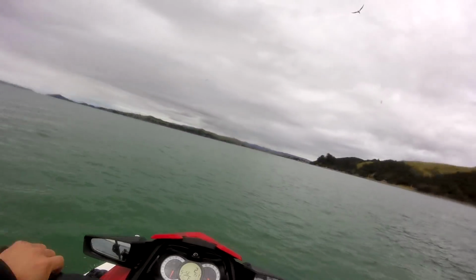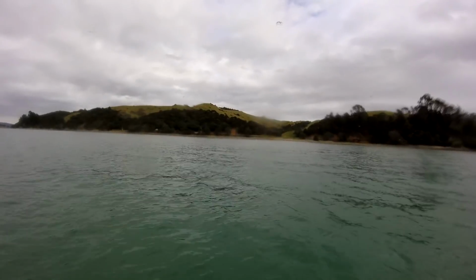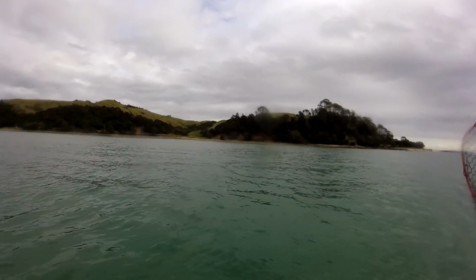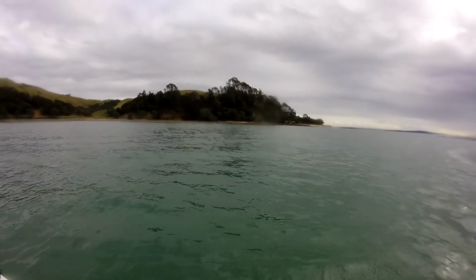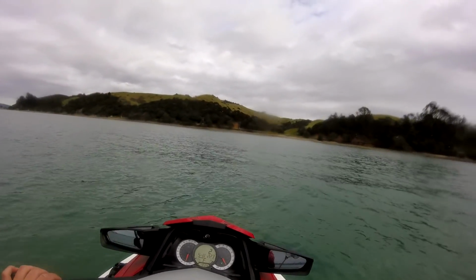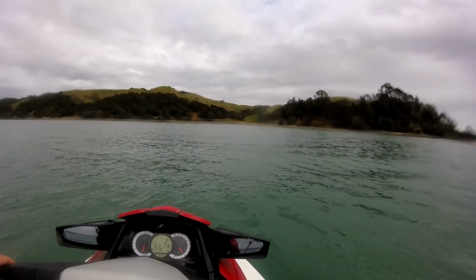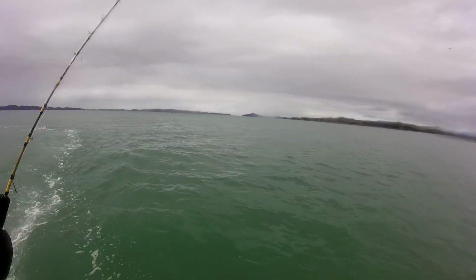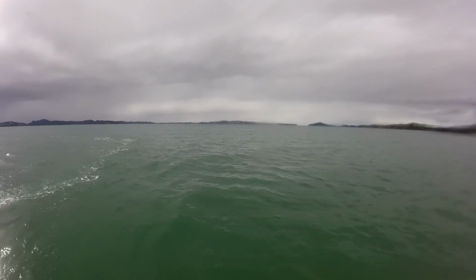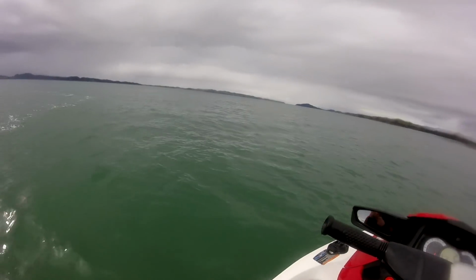So the birds have pushed the bait right up into the shallows, probably only in a metre of water. See them diving over there. Don't know what it is, probably kahawai. Some diving out there again. Might get the soft bait out and throw that around.